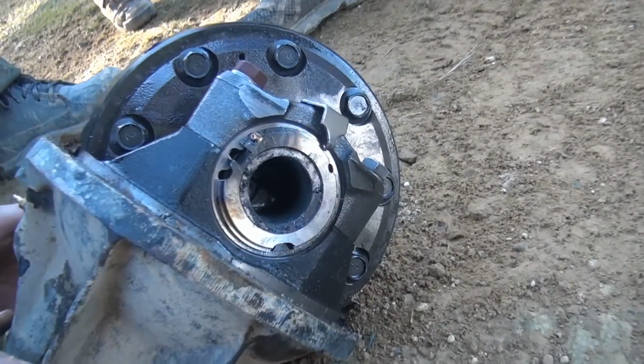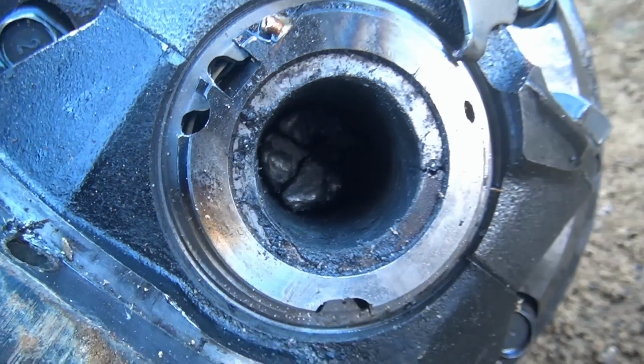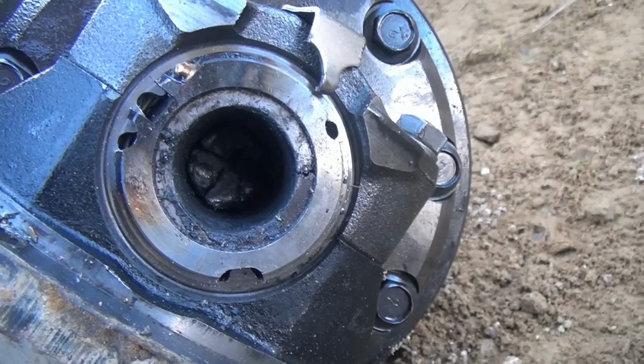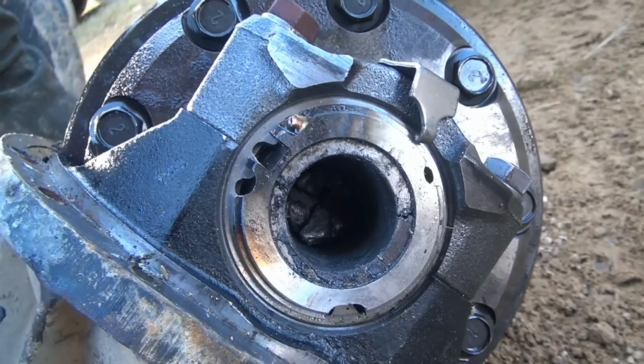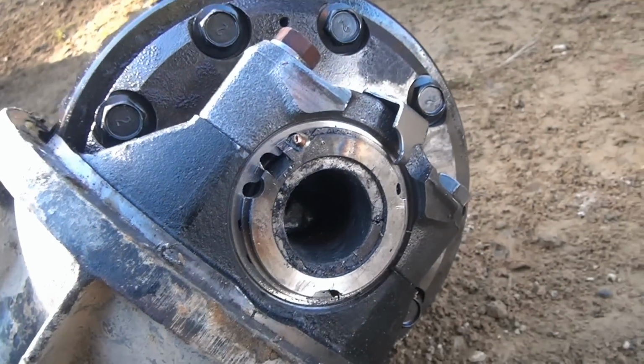You've got two options. We can take that centre out. Can you guys see that? That's the end of the axle in there. Snapped straight off. Seized it and ripped the airline out as well. The little line there is from the air locker. Quite a bit of burning there too.